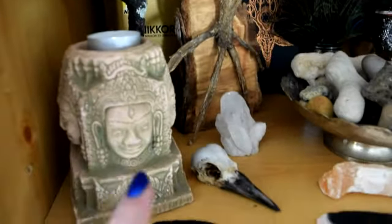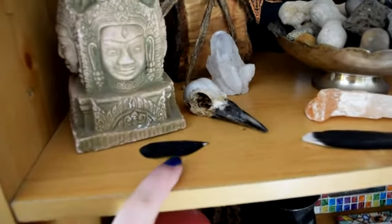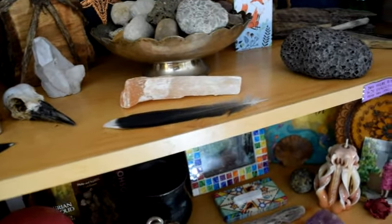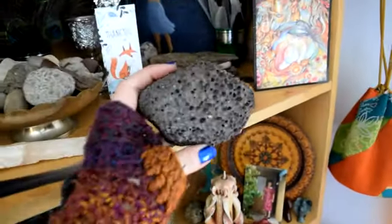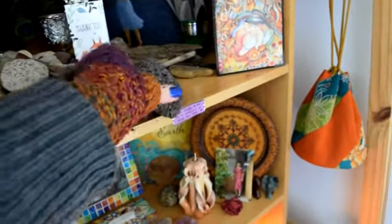Oh, I was going to light that candle, I forgot. Milky quartz and a crow skull, a magpie feather, another magpie feather, some peach selenite, which I'm meaning to send to a friend. I've been meaning to for a while, haven't got around to it yet. And some volcanic rock. And this one I found on my local beach at my last home where I used to live.